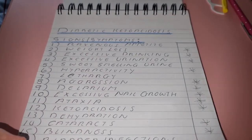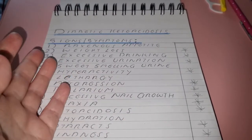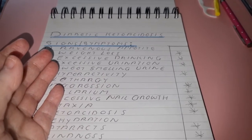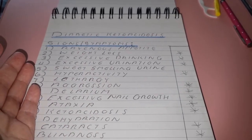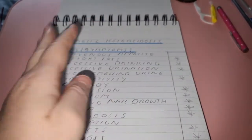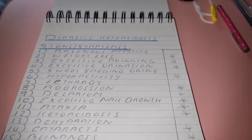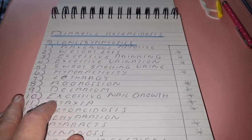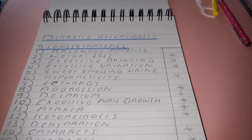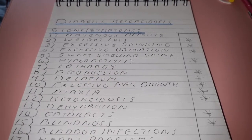With type 2, it's usually caused by obesity, sometimes genetics, lifestyle, diet, things like that. So if they get type 2 diabetes and you put them onto a special diet which is lower in sugar, usually they can keep it under control. But hers was definitely type 1, so basically there was nothing we could do.